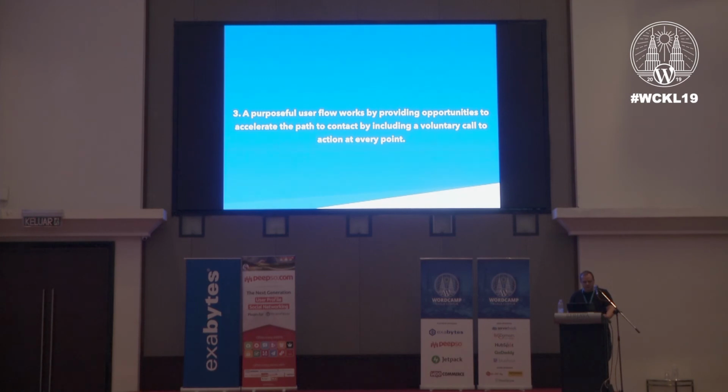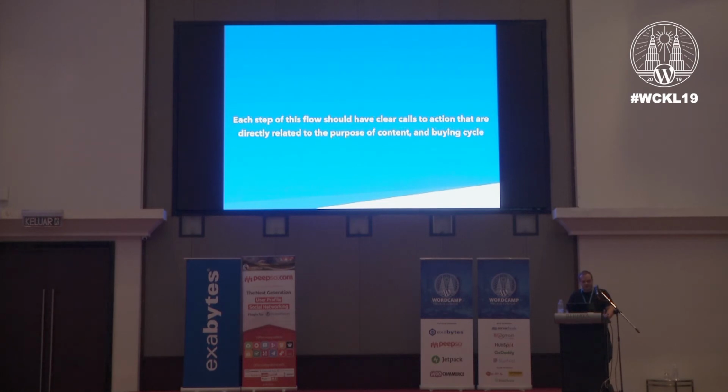It also works to provide opportunities to accelerate the path to contact. So making sure that there's always a call to action at every point. Every step of this flow should have a clear call to action directly related to the buying cycle.